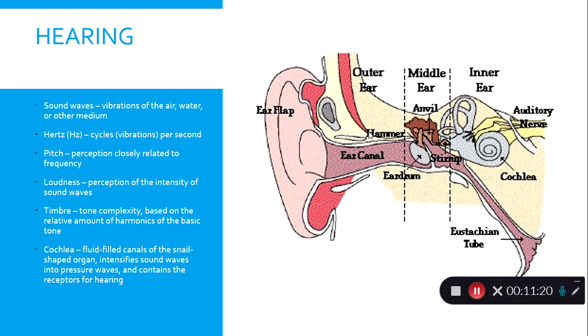And then hertz is this idea of cycles per second. How many times per second does the brain perceive it, okay? And then pitch, perception closely related to frequency, and then loudness, perception of the intensity of the sound waves, okay? So timbre is tone complexity based upon the relative amount of harmonics of the basic tone.